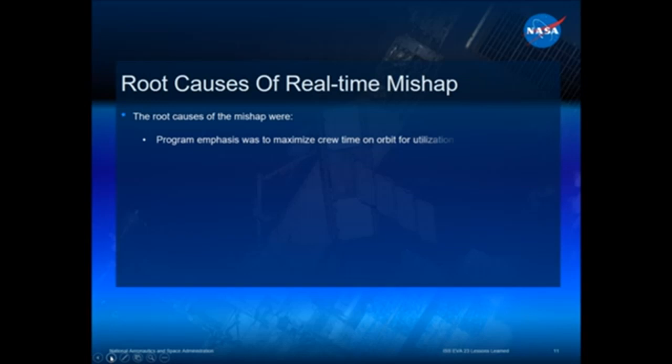First of all, program emphasis was to maximize crew time on orbit for utilization, which means doing science. And I'm not really poking at the program managers here because they're in charge of that. The space station is a $100 billion scientific laboratory. And with only a limited number of crew on board, there's not a lot of time. And we built that for science. We need to spend as much time doing science as possible. But the program managers have all the information in their head from all the folks that work for them about what issues are happening, and they use those to do a risk trade to decide when they need to do other things, things other than science.